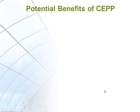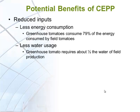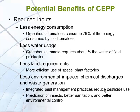There are many potential benefits of producing plants in controlled environments. It uses fewer resources for production: it uses less energy, it uses less water, it is more efficient in space utilization, and it also causes less environmental impact. For the energy consumption part, greenhouse tomato consumes about 79% of the energy consumed by field tomatoes. For water usage efficiency, greenhouse tomato requires about 1/2 of the water that's needed by field production.